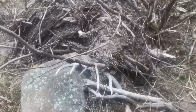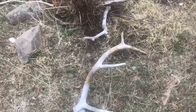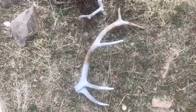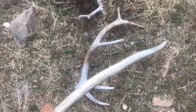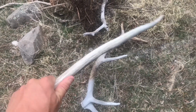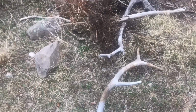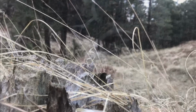Pull this thing out. Big little 5-point. Yep, little 5. But I ain't complaining. Got my weapon still in my hand. A little spike. In case I see a bear. Let's keep moving through here, see what else we run into.